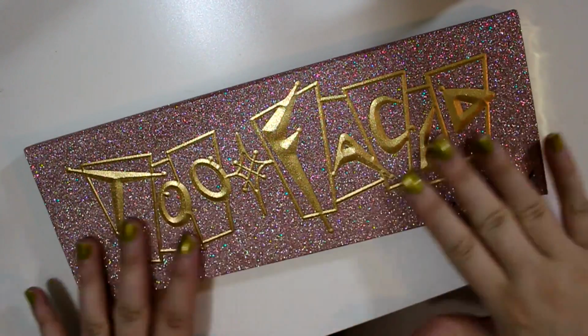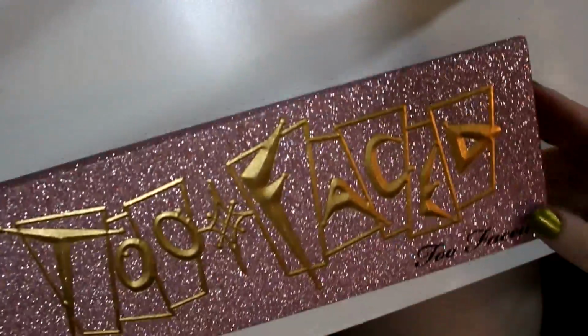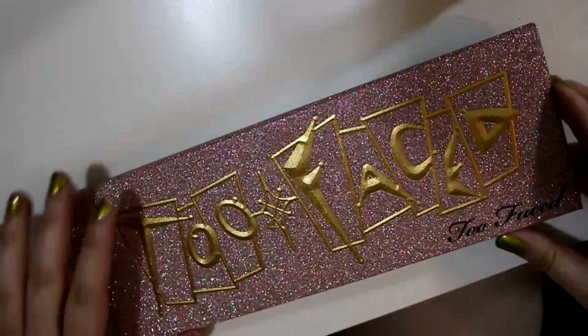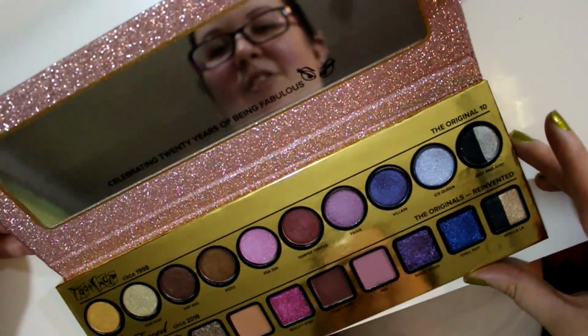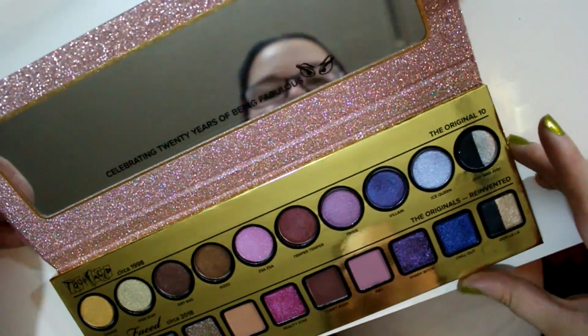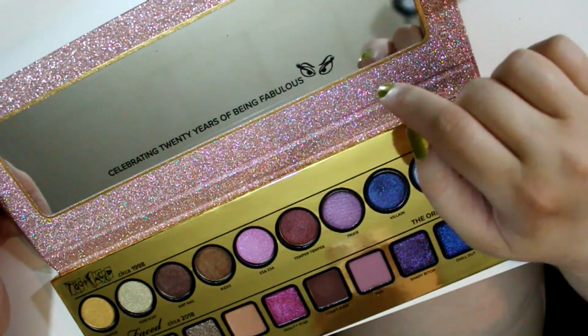So the packaging itself is super pretty. It's pink and glittery and right up my alley because I love pink and anything glittery. And there's a nice mirror inside. It says, celebrating 20 years of being fabulous. It has their original little logo, which was the two eyeballs.